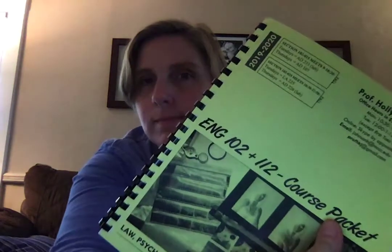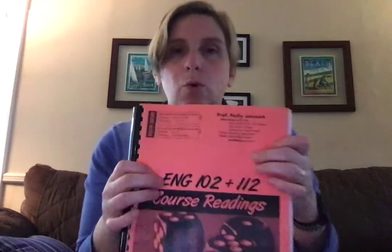One, instead of using a textbook, I use course packets that I've made for you specifically, and they're in the bookstore. There's two of them. There is a skinny yellow one, looks like this, and there is a thick kind of orangey looking one. I'm going to call it the orange packet, although it's sort of weirdly pink. But anyway, those are the two packets that you're going to need. Everything in them is stuff we will use. You don't have to have anything else.